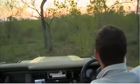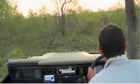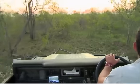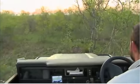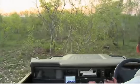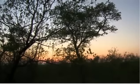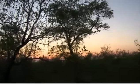So we're gonna try and find an easy way in here. It could be that the squirrel's seen a snake or a bird of prey, but it's been so long since we've seen a leopard that I'm just gonna go for gold here. Okay, we're getting closer to it. It's off to our left now.